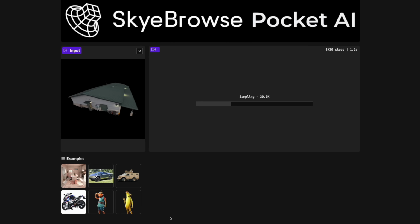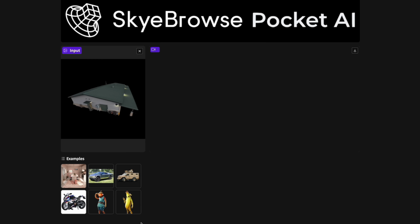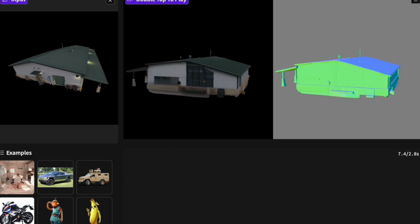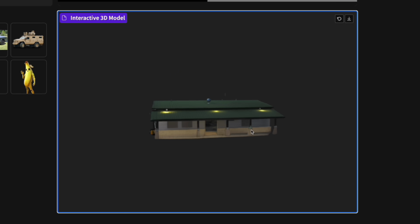And last up, SkyeBrowse has another big update. There are several things here to talk about, including the Pocket AI. Now, this is a function that turns an image into a 3D model using AI. It's free for everyone to use, so give it a try and potentially win 1 year of SkyeBrowse Lite.